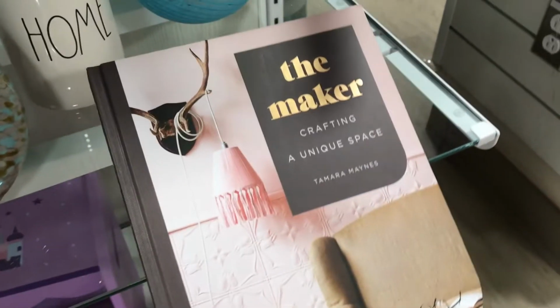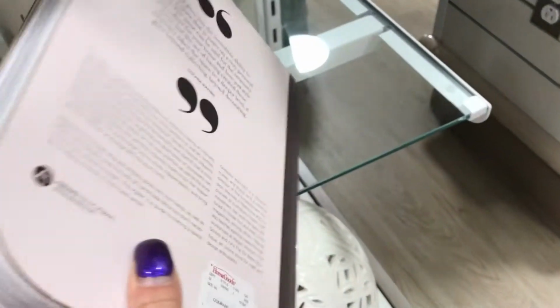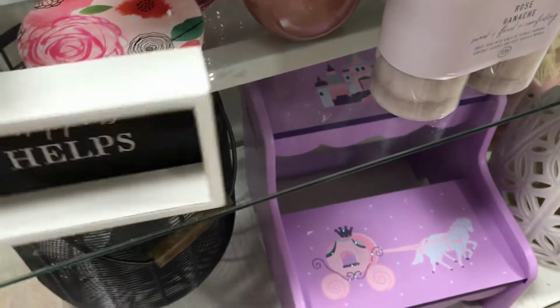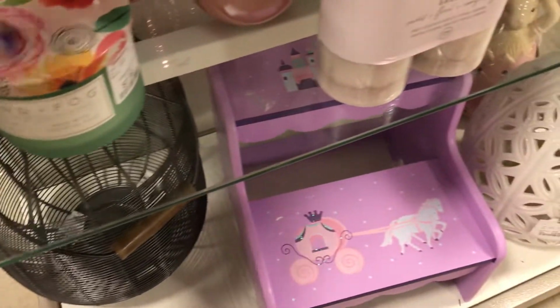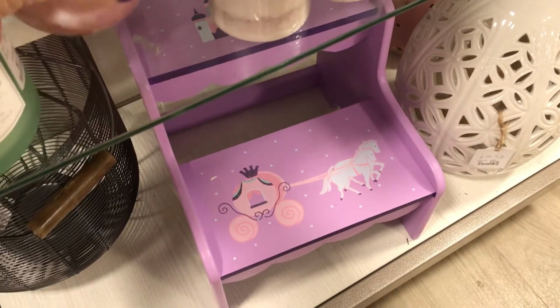What is this? The Make a Craft. This is a book. $14.99. Okay, guys, then they have, what is this? Okay, life happens and wine helps. Okay, sand fog. And look at this egg with the bunny ears.